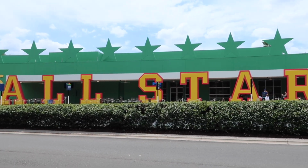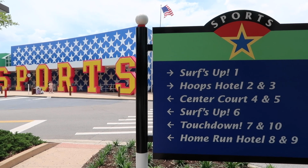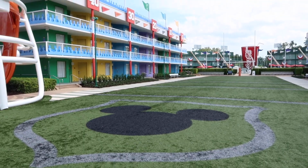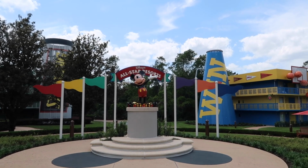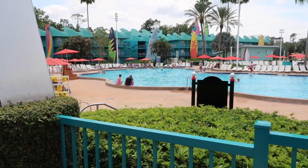The All-Star Sports Resort at Walt Disney World is a sports fan's paradise. This value resort brings the game to you with 5 different sections themed to baseball, basketball, football, surfing, and tennis. This resort reopened on March 31st after being closed for close to 2 years during the COVID-19 pandemic. There's also a food court, arcade, pool, and more.